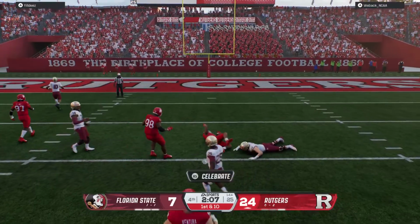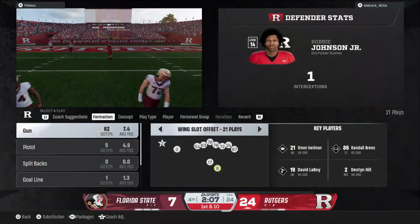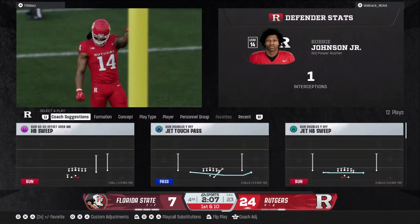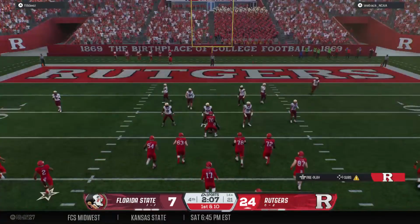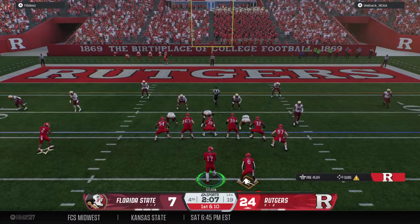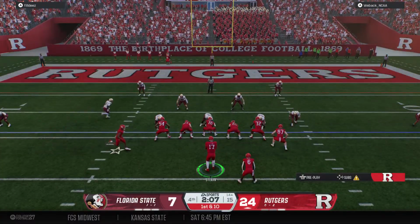Intercepted, and the defense has set him up. He's brought down. A short return to the defense comes out on top with the pick. The number one objective for a defense is to make the offense one-dimensional. Well, when they're trailing by this much late in the game, they're one-dimensional. They have to pass the football.